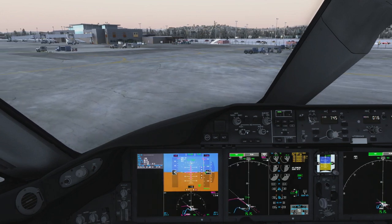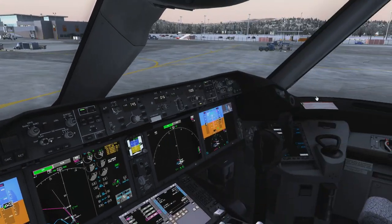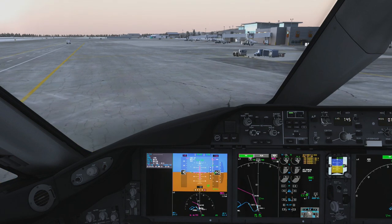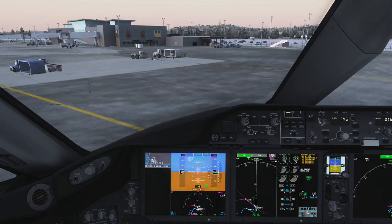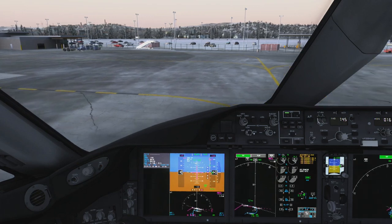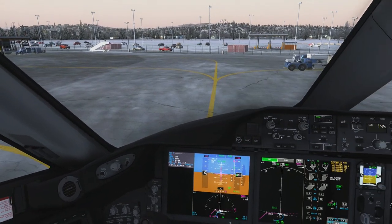I could have pulled straight ahead, man. There's a parking area right there, apparently. Is that a parking area straight ahead? It sure looks like it. And if it isn't, it's about to be one. Maybe you could have pulled right up to that guy, actually. Actually, I think these parking areas are to the sides.